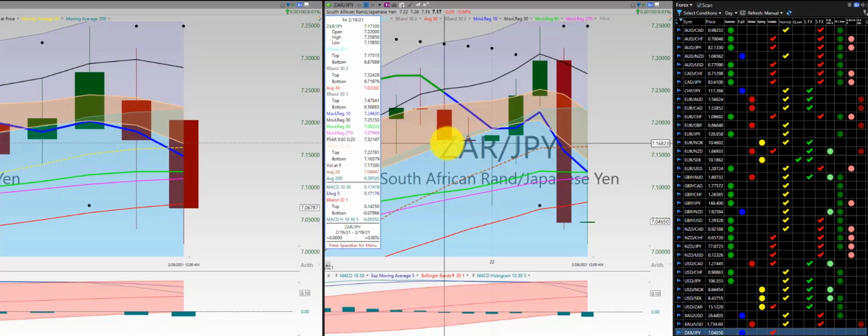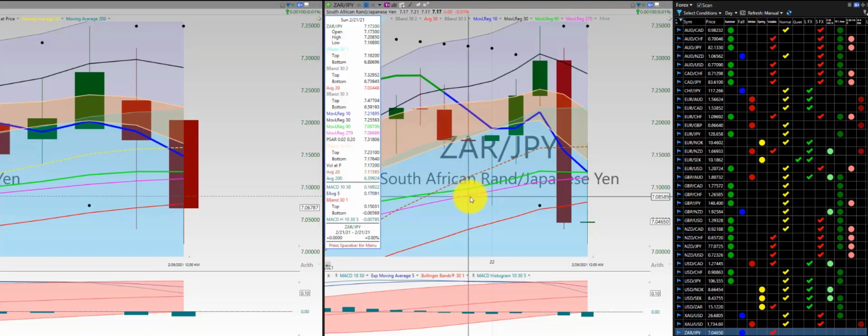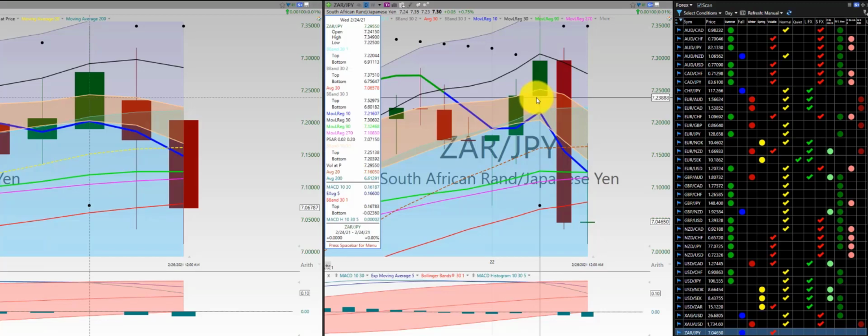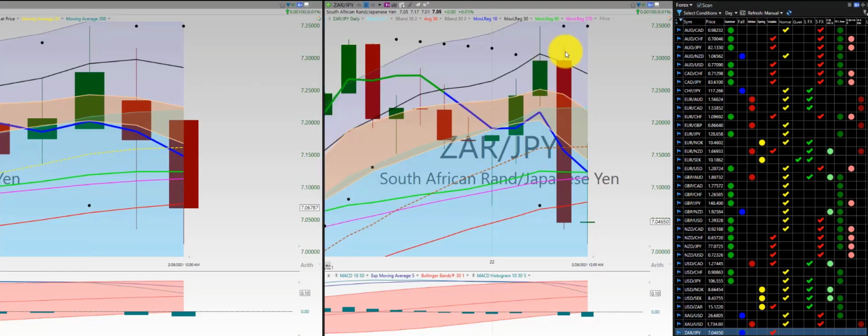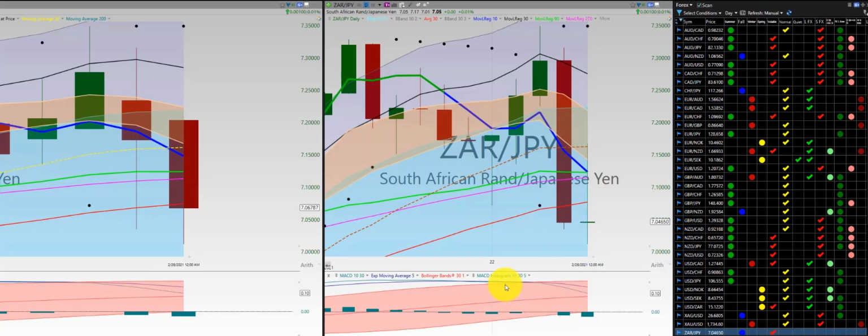South African rand, Japanese yen. It's Thursday and Friday. We had a 1-2-3 in. I stayed in it with a target at the Z3, hit the target, came screaming back up for a hangman here, and took this order and this order, and so I had two orders in, decided to put it at break even here, went up for a little while, and then came back down to break me out for break even, and then took this short for break even on Friday.